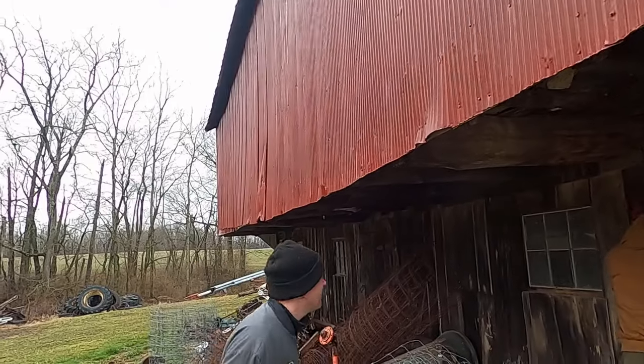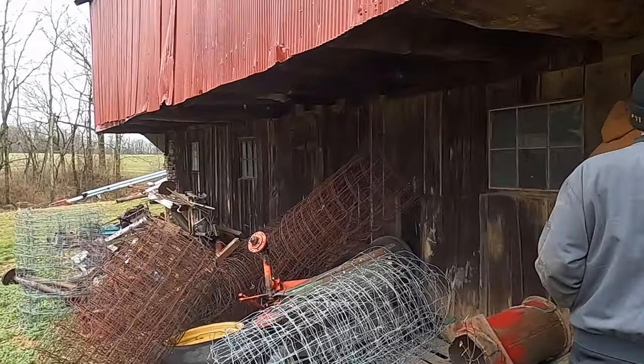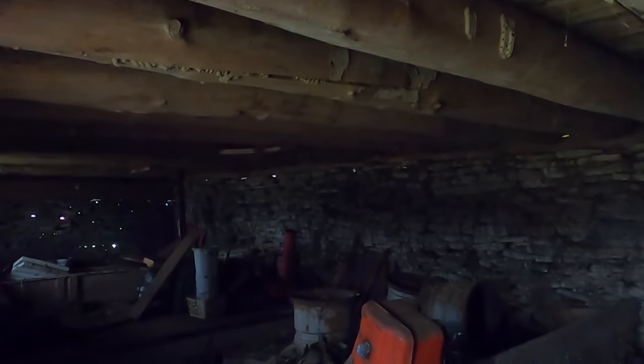Look at the overhang on this thing. It holds 2,200 bales of hay. But I always bring people in here. That hand hewed log right there is 52 foot long. One beam. Somebody had to cut that. But she's in real good shape. Poplar, walnut, oak is pretty much the logs that's in it. That is awesome. Yeah, well, we've taken pretty decent care of it.